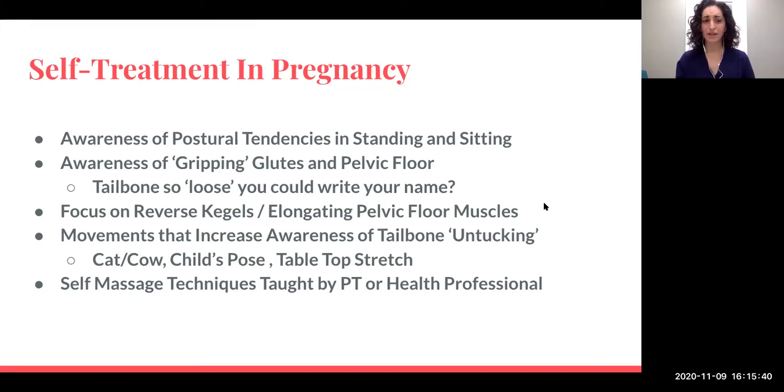So I'm going to talk about self-treatment first, and then what I will do as a physical therapist. These are the things that I discuss with my clients. I look at their posture, then ask them to have an awareness of their postural tendencies. Just tendencies. Posture doesn't have to be perfect, but if you tend to sit really slouched down all the time, if you tend to tuck your butt under all the time, tuning into some of those things can be helpful in the treatment. I ask people similarly to check in with their tendencies in terms of their glutes or their pelvic floor. Once they learn what it feels like to squeeze and relax their pelvic floor, when they check in during the day, are they in a constant squeeze or gripping?